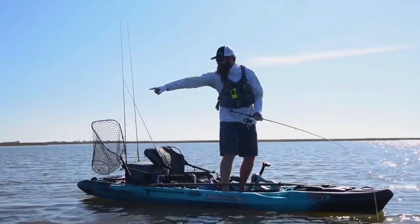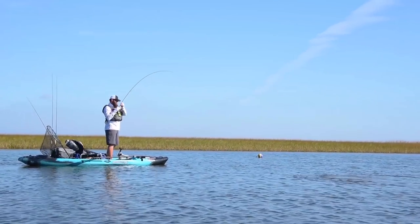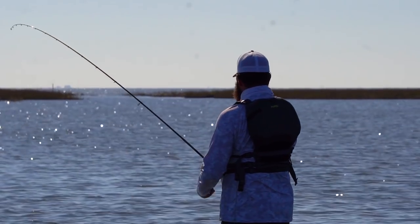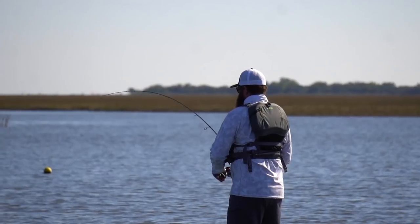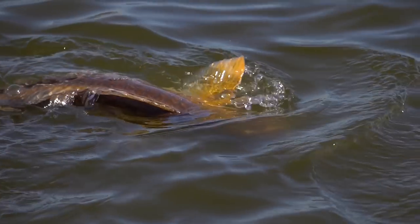There's another bull. Oh yeah, I just saw him. Where are the school bulls? Got Jameson here. It's hooked up to a stud redfish. Haven't gotten a good look at it yet, but it is definitely a good fish. He's been fighting it. It's been peeling out drag. Dude, that is a stud.